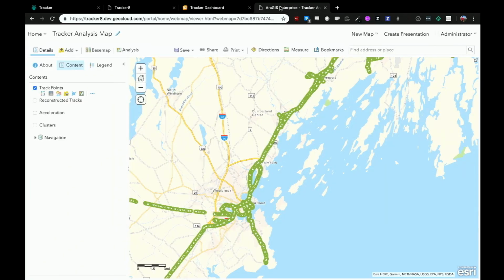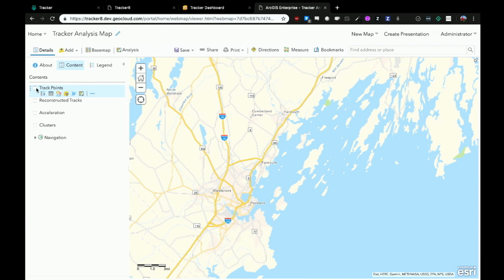You might be wondering, how can I use these tracks in my organization? Here we're showing a map of the Portland, Maine area near where our office is. These are the raw points. But I can actually run geoanalytics tools to rebuild the lines and use these as a new feature layer in my organization.